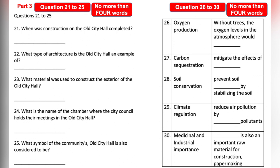Trees are an essential part of our environment, and green trees in particular play a vital role in maintaining the balance of the ecosystem. Here are a few ways in which green trees are important. Oxygen production. Green trees produce oxygen through the process of photosynthesis, which is essential for the survival of all living organisms. Without trees, the oxygen levels in the atmosphere would decrease, making it difficult for us to breathe.